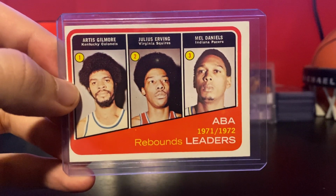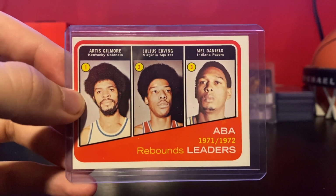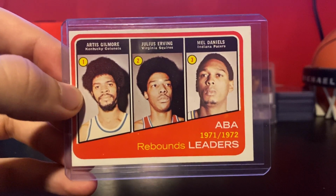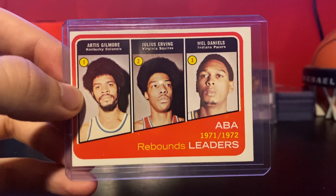Yeah. Everybody else is buying the base. Everybody else is buying the ABA All-Star, which I also have, which I think is a great card. But this guy's just sitting there with a couple Hall of Famers on it, which I think is really cool. So yeah.